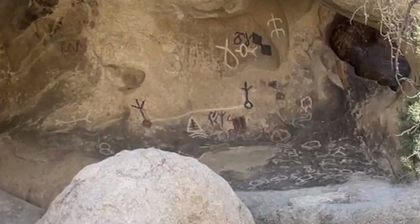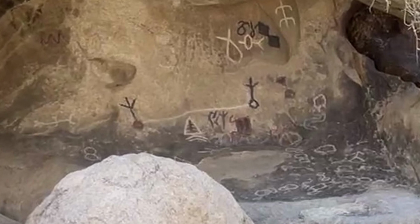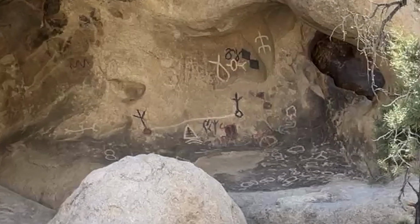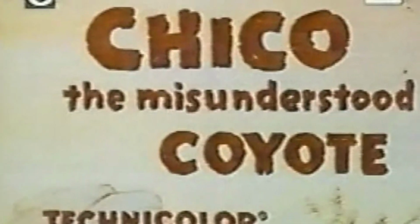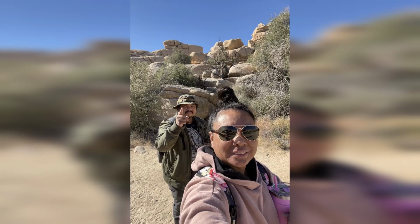I was wondering why these petroglyphs were so vibrant and colorful compared to the ones I've seen in the past. Turns out, they were painted over by a Disney crew for the 1961 film Chico the Misunderstood Coyote. Over the years, these petroglyphs have been vandalized.